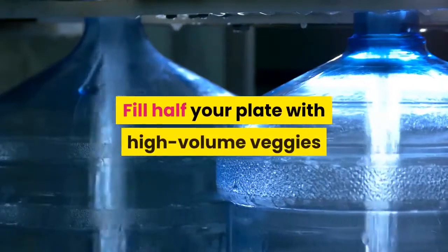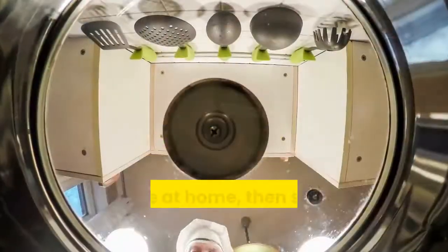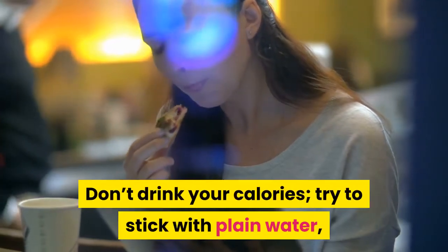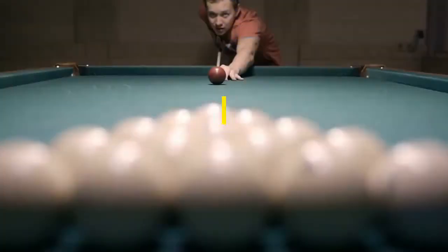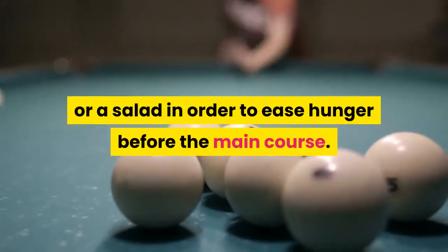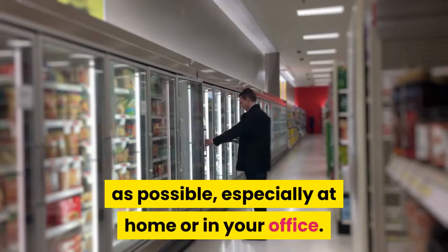Fill half your plate with high-volume veggies or fruit so you feel like you're eating more. Cook more at home, then sit down to enjoy your meals peacefully. Don't drink your calories; try to stick with plain water, tea or black coffee. Start your meal with a broth-based soup or a salad in order to ease hunger before the main course. Remove tempting junk foods from your environment as much as possible, especially at home or in your office.